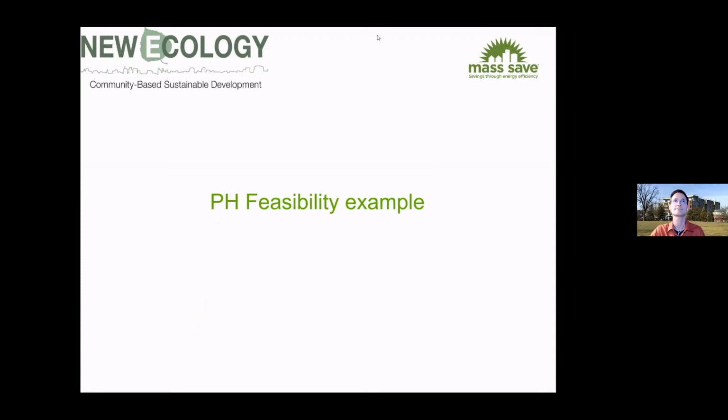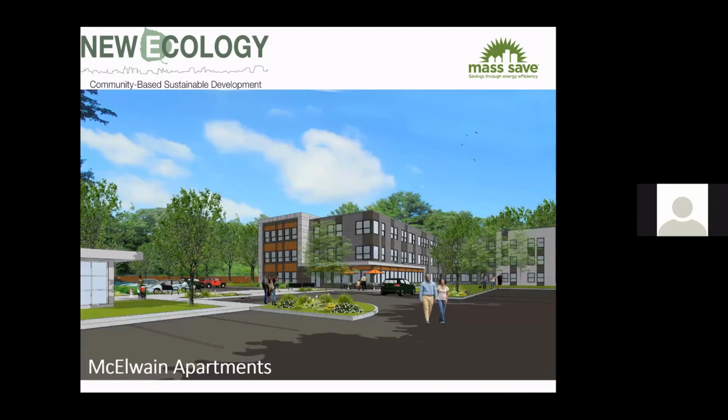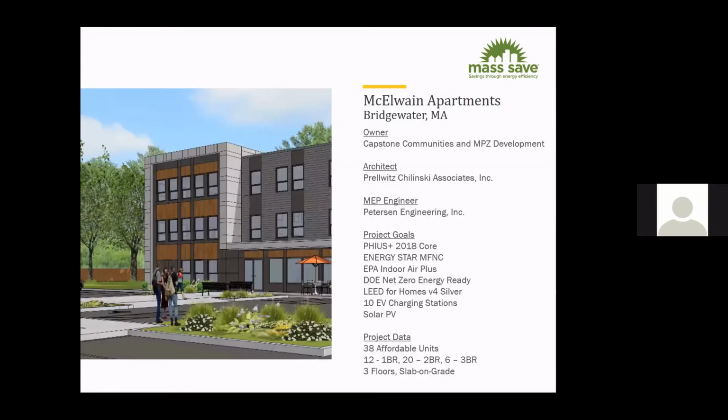All right. So we're going to talk about a feasibility study that we did in the fall of 2019 for the McElwain Apartments project. If you can go to the next slide, Luke. So McElwain is located in Bridgewater, Massachusetts. This is a very high priority area for affordable and high performance housing.